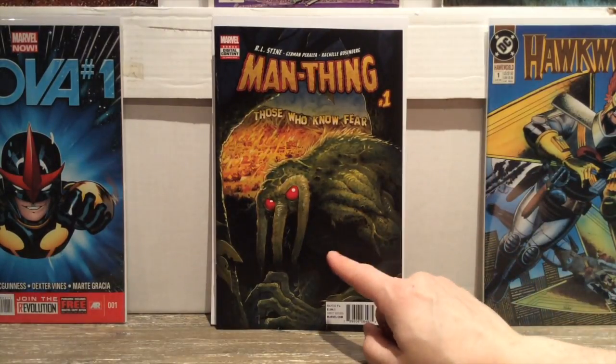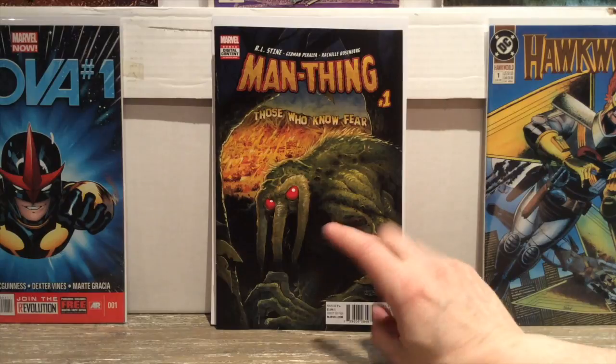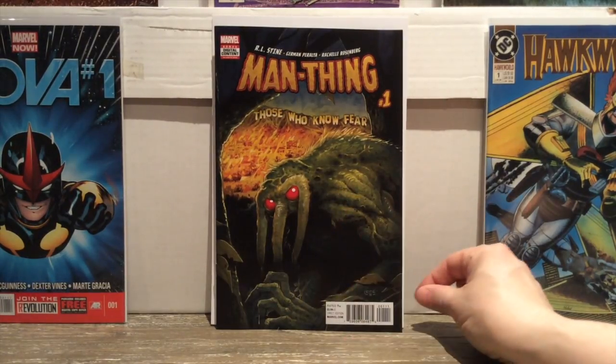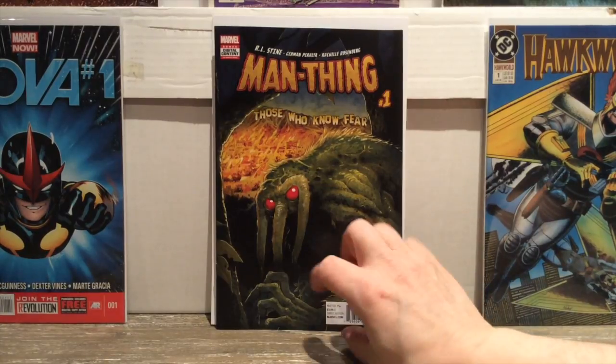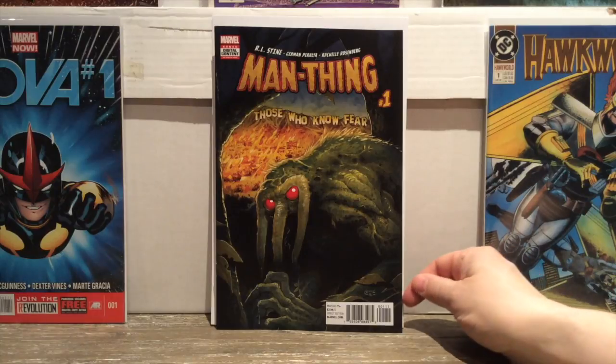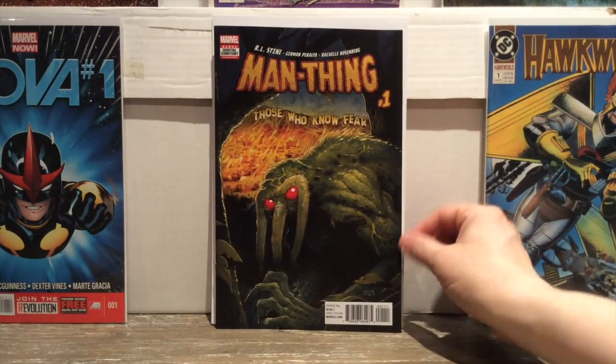I liked it when he was on the Thunderbolts team as their mode of transportation, because he has the power to move through time and space. He's kind of like a TARDIS in organic form. So yeah, cool book. Looking forward to giving it a little read.